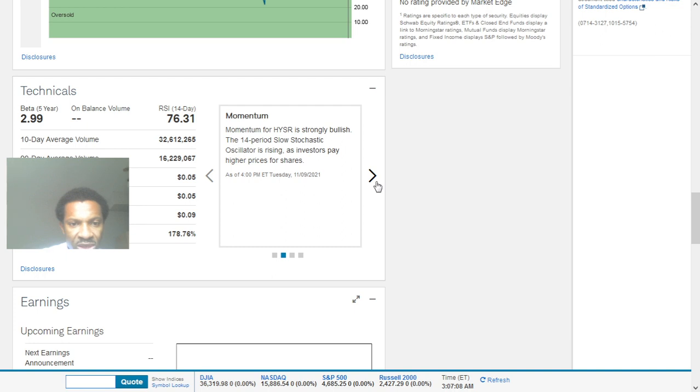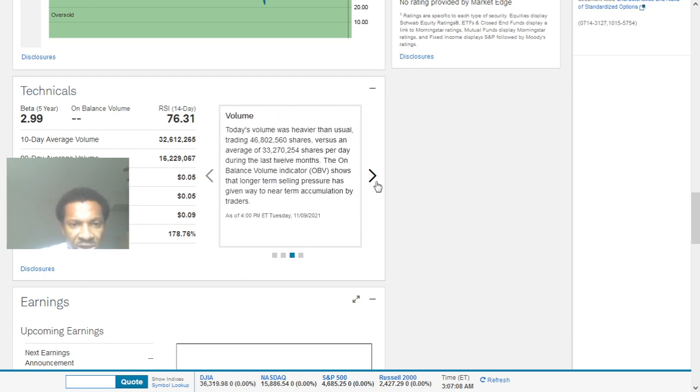The 14-period slow stochastic oscillator is rising as investors pay high prices for the stock. The volume for that session was heavier than usual, trading 6.802 million shares versus an average of 33.27 million shares per day during the last 12 months. The on-balance volume indicator shows that longer term selling pressure has given way to near term accumulation by traders.